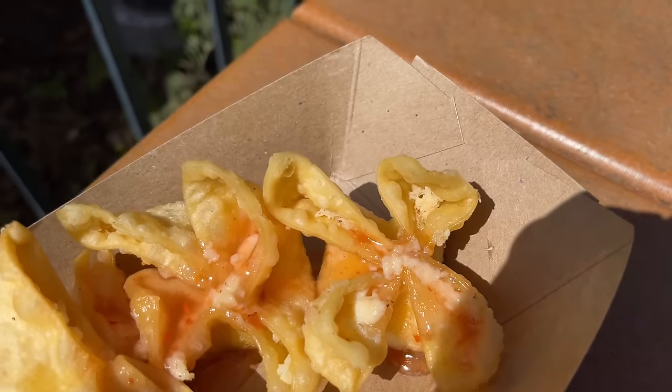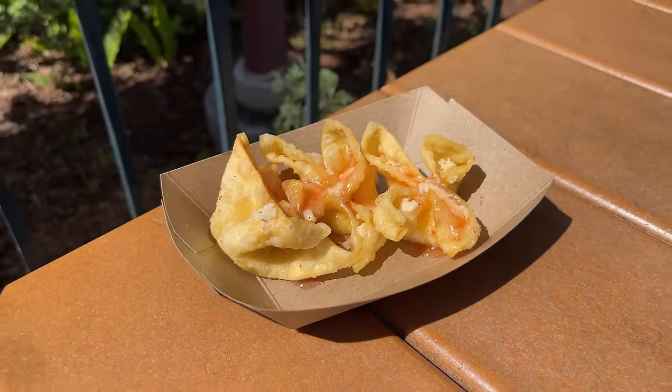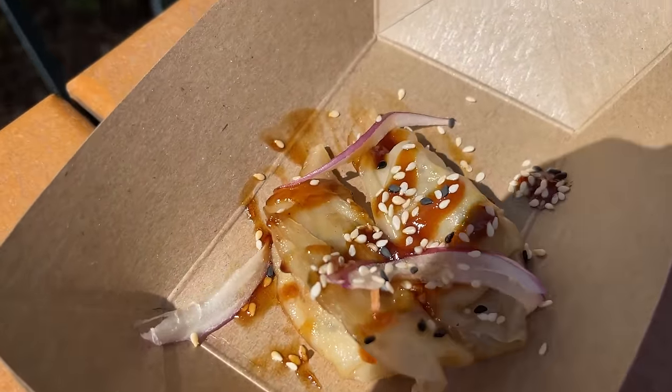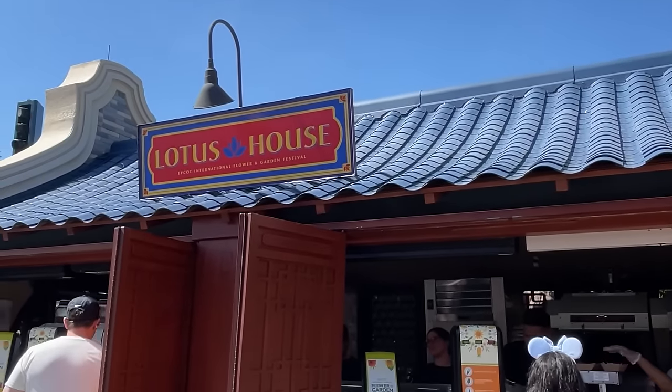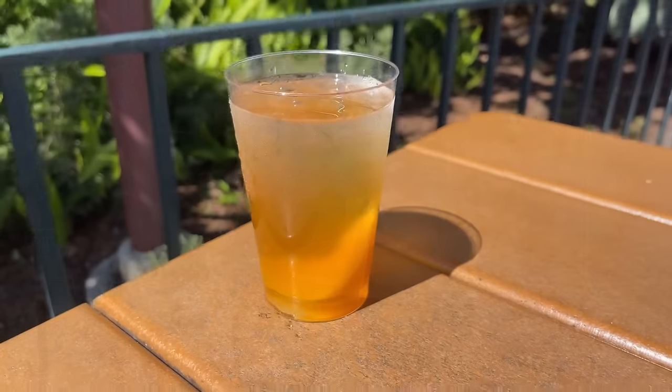Crab wontons are so delicious, they're so creamy. I would have liked to see more crab, but honestly, I'll never complain. Dumplings, they were good, but absolutely not for this price. There's only two of them for $5.50, and they are tiny. It comes out to like $2.75 for the smallest dumplings you've ever seen. Not a fan.